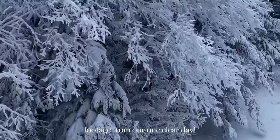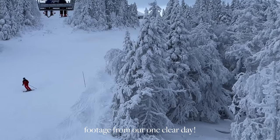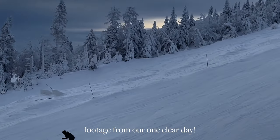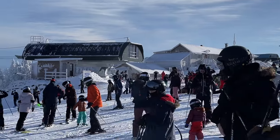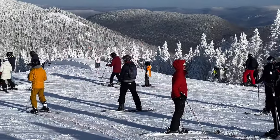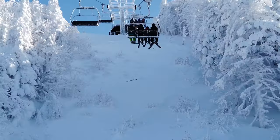I'm glad we had one great weather day because the last couple days were just rain. I think it rained across the whole of North America that week. Just super wet, really thick fog, especially up higher on the mountain, but we still had a great time. Once you get a feel for the layout, it's just much easier to orient yourself even with low visibility.